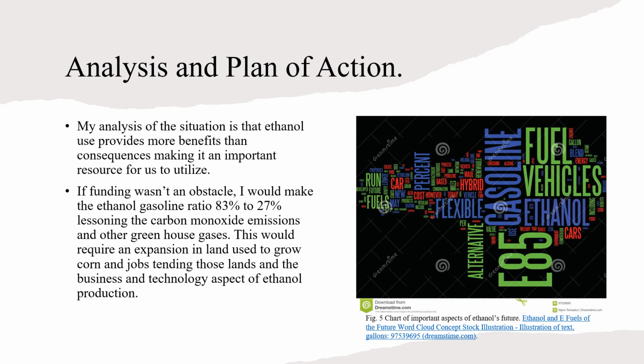If funding wasn't an obstacle, I would make the ethanol gasoline ratio 83% to 27%, lessening the carbon monoxide emissions and other greenhouse gases. This would require an expansion in land use to grow corn and jobs tending those lands, and the business and technology aspect of ethanol production, creating more jobs basically. To the right is just a chart of different plans of action possible in ethanol.